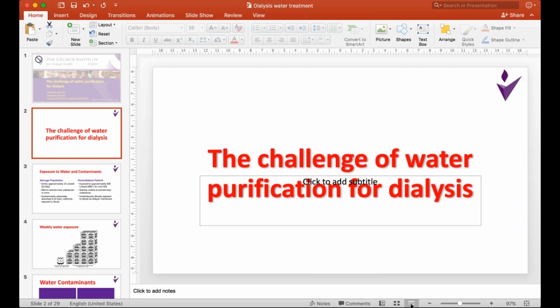So it does become clear that because of exposure to such large quantities of water and because of the kind of exposure in which the contaminants, if they are present, will come directly in contact with blood, we must really be very careful with these contaminants. So what kind of contaminants can we be dealing with? They could be either chemical contaminants or they could be microbial contaminants, okay? So 2 types of contaminants. So let's look at, first of all, the chemical contaminants and their toxic effects.